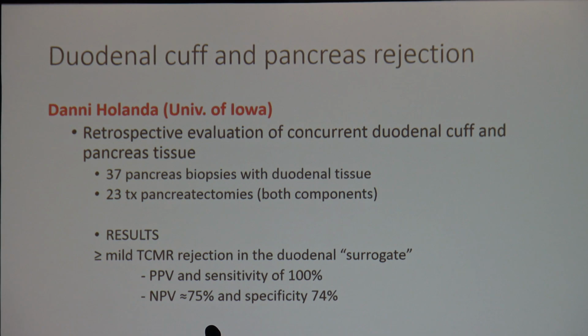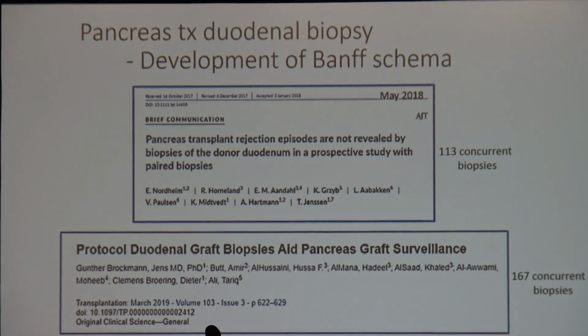Now, we have been dealing with this since the 2013 Banff session, because the first paper proposing the duodenal cuff as an element that can be used for surveillance of pancreas biopsies was published in 2012 by the Innsbruck group, Margreiter and Christian, and he came and gave us a presentation in 2013. But this is gaining speed, and in the last few months, there were 2 new papers discussing the potential use of these biopsies, this duodenal component of the pancreas transplant.